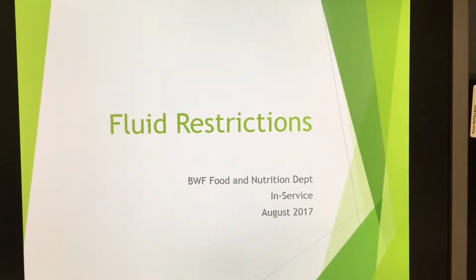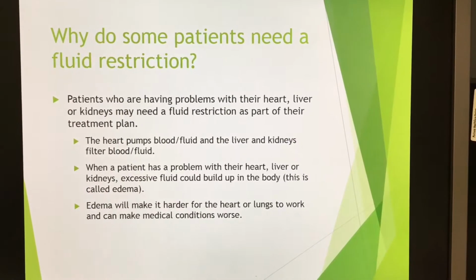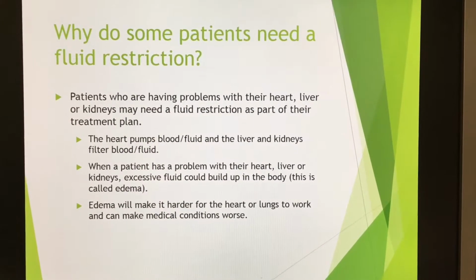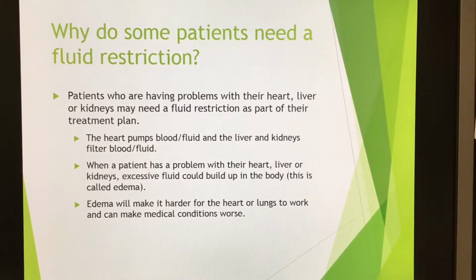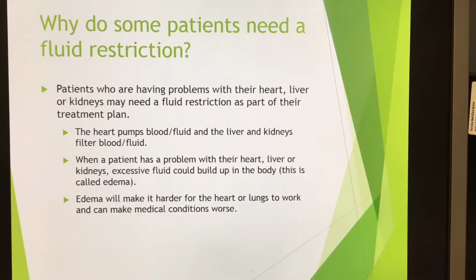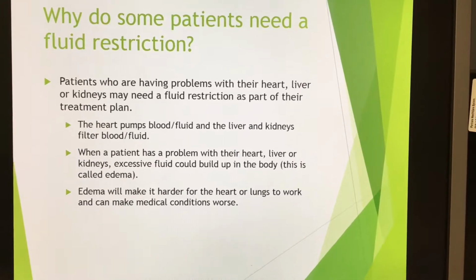This month's in-service is about fluid restrictions. Patients who are having problems with their heart, liver, or kidneys may need a fluid restriction as part of their treatment plan. The reason is that the heart pumps blood fluid and the liver and kidneys filter the blood in the fluid. So when a patient has a problem with their heart, liver, or kidneys, excessive fluid could build up in the body, and this is called edema.